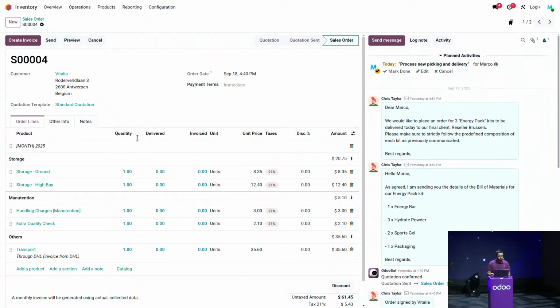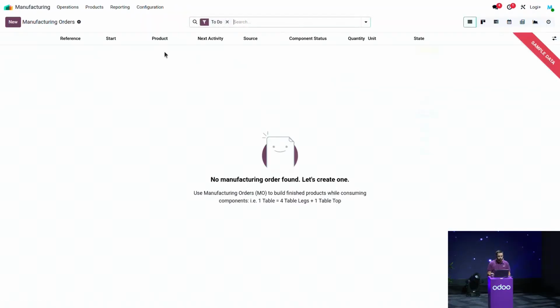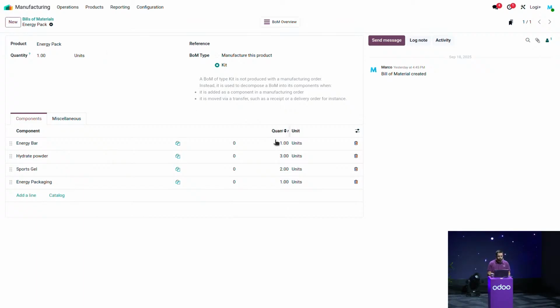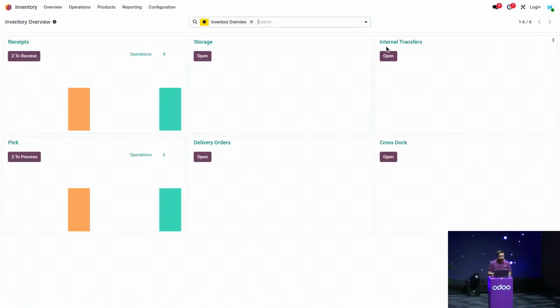So how to do that? First of all, in the manufacturing app, I can do bill of materials for products. For example, here I have the energy pack with the quantities that the customer asked me to do. Then, if I go again in inventory, I can basically do a picking.